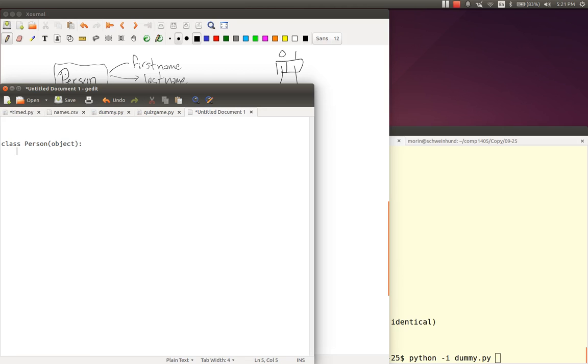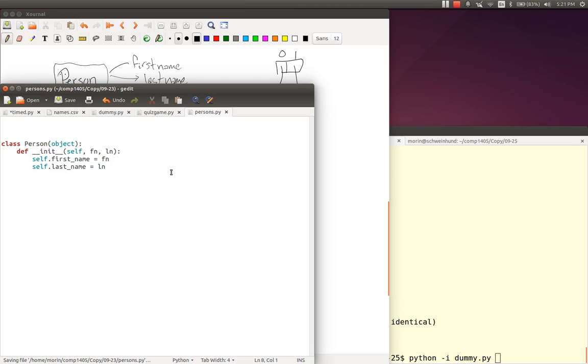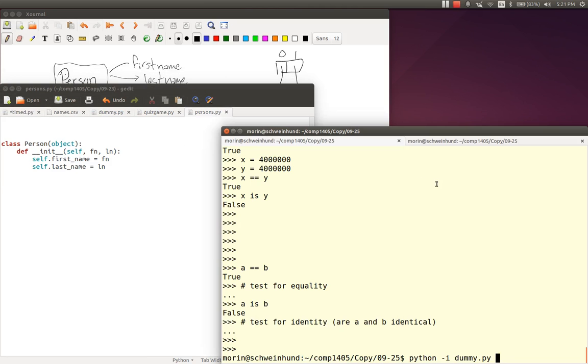And, well, when we create a person, so when we initialize a person, we would like to specify maybe their first name and their last name. So inside of a person, it supports this special operation called initializing a person, which keeps their first name and their last name. And so when you initialize a person, you might save that. So let's say. So there we've just defined a class of objects called person. Let's try it out.